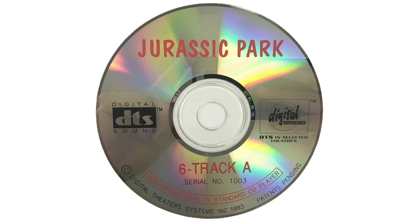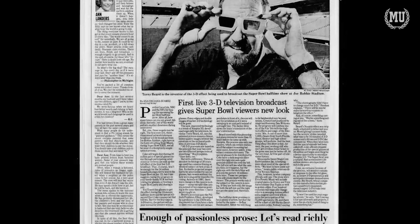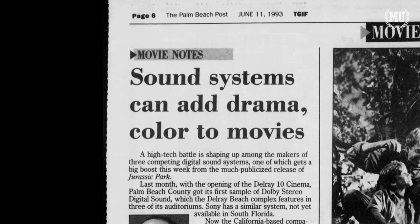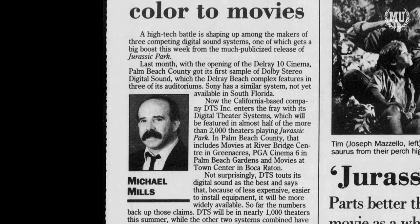Beard had earlier run a company called New Optics that made optical sound recording equipment. In the mid-1980s, he and Ketchum had begun developing digital multi-channel sound for use in theaters. By 1990, they had created a workable system and were ready to pitch it to a company.